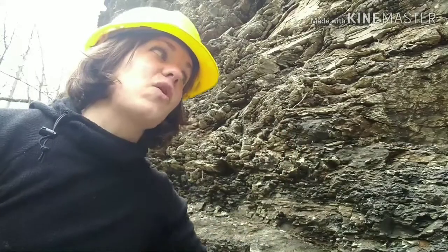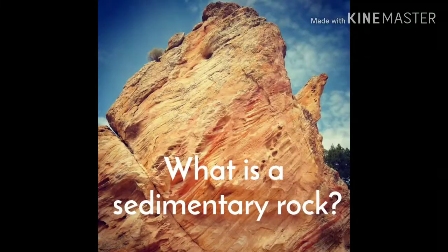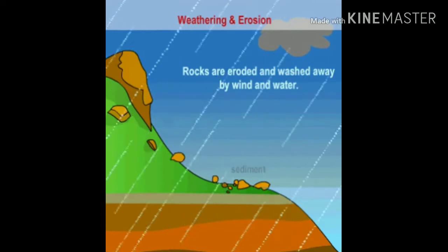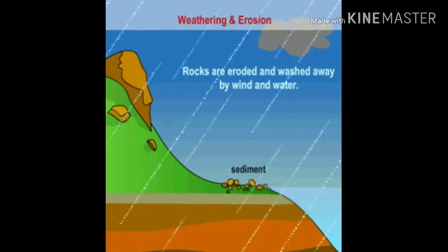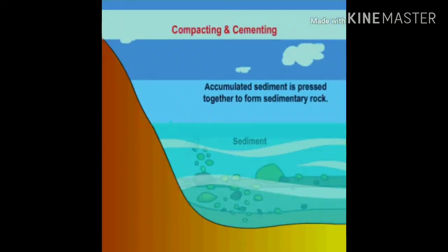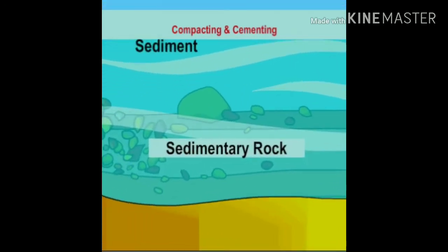So this particular rock wall that you're looking at right now, these rocks are what we would consider sedimentary rocks. What is a sedimentary rock? Sedimentary rocks start forming when large things like boulders or cobbles are broken down by water or wind into smaller pieces we call sediments. These little sediments get blown or washed to a lower location where they get all smushed together. Over millions of years, they get harder and they form into what we would call a sedimentary rock.